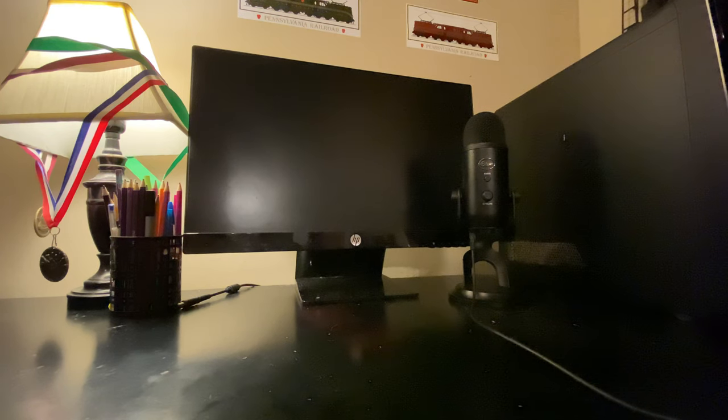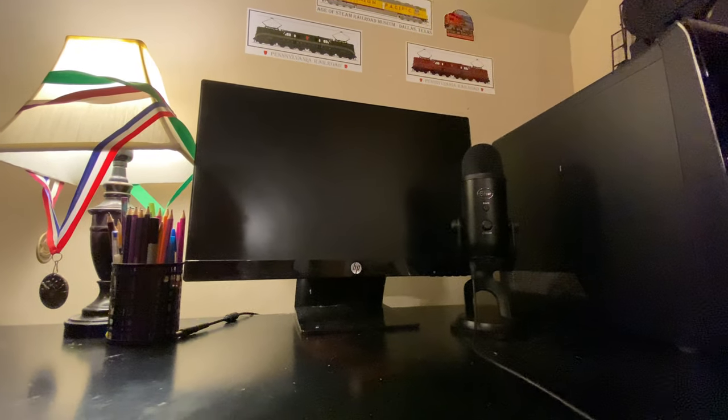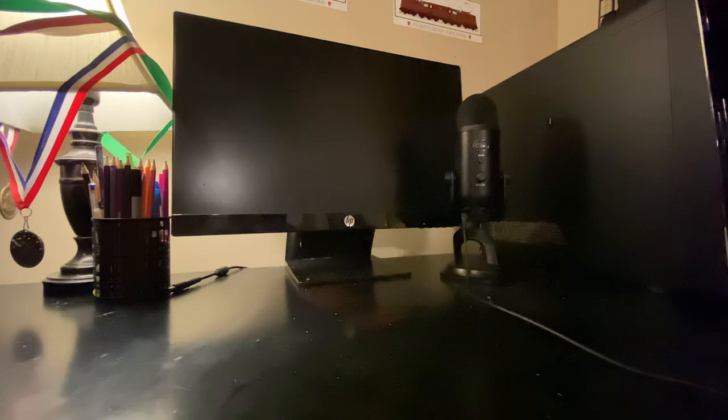Alright, so I'm back home now, and before I show you guys what I got at the train show, I figured I'd let you take a look around my small studio here. It's not much, it's just my computer, my microphone, my desk, and all that. But it's enough for right now to do what I want. And with that out of the way, let's go ahead and take a look at what I got.